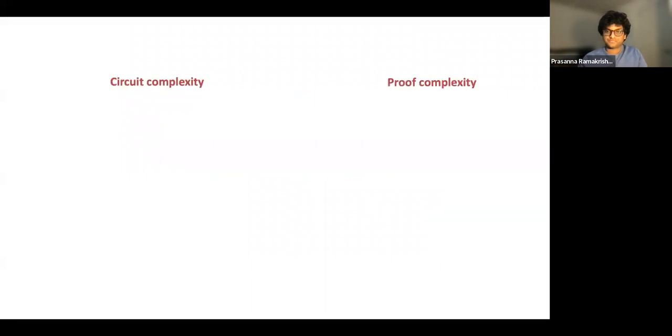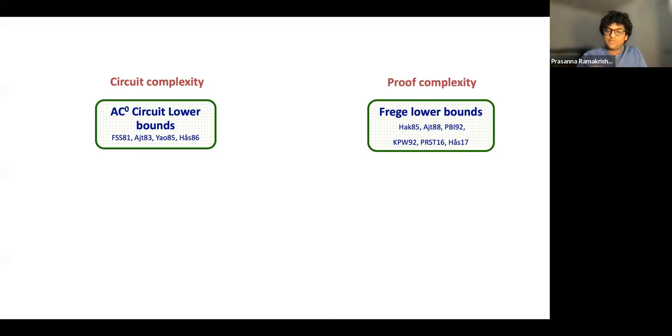So I want to continue by talking about one of the key aspects of our proof, which is its connection to circuit complexity. First I'm going to start by just talking at a very high level about the relationship between circuit complexity and proof complexity. And then I'm going to try and go into a little bit more detail about how the more technical aspects of these relationships work.